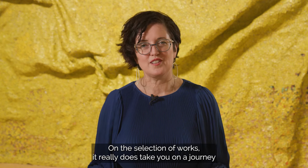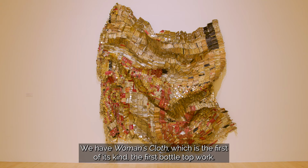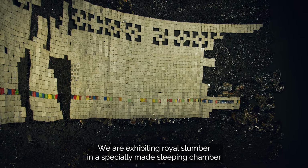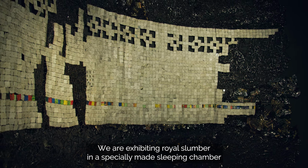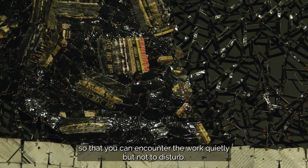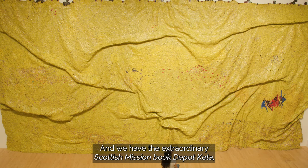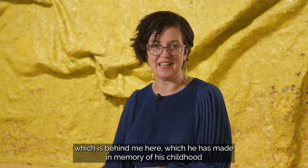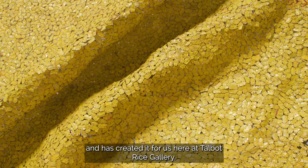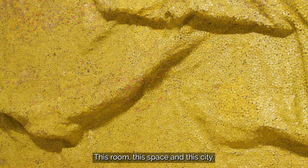On this selection of works, it really does take you on a journey through his practice. We have Women's Cloth, which is the first of its kind, the first bottle-top work. We are exhibiting Royal Slumber in a specially made sleeping chamber so that you can encounter the work quietly but not to disturb. And we have the extraordinary Scottish Mission Book Depot Keta, which is behind me here, which he has made in memory of his childhood and has created it for us here at Talbot Rice Gallery, this room, this space, and this city.